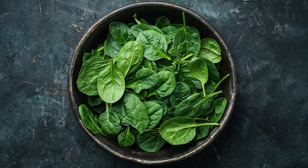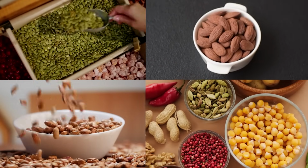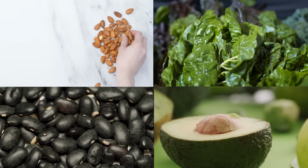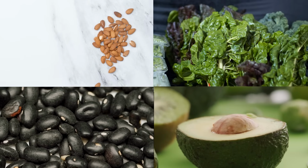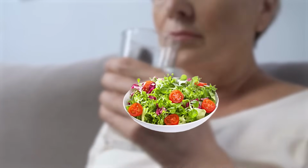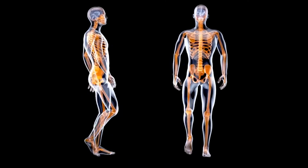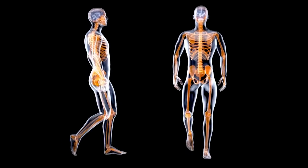Magnesium-rich foods include leafy greens, nuts, seeds, whole grains, and legumes. Some of the best sources are pumpkin seeds, almonds, spinach, black beans, and avocados, providing a natural way to support muscle and bone health. However, for those who struggle to get enough from diet alone, magnesium supplements can be an effective option, especially magnesium citrate or magnesium glycinate, which are more easily absorbed by the body.